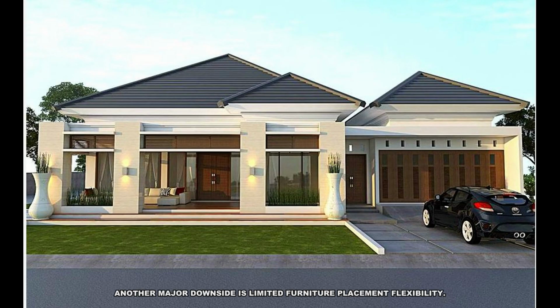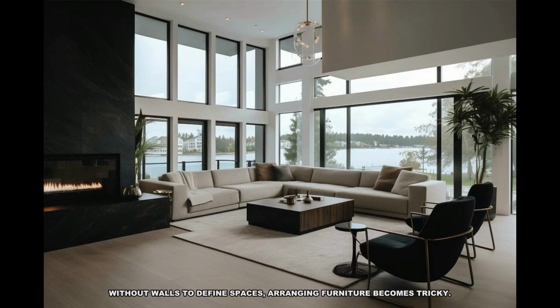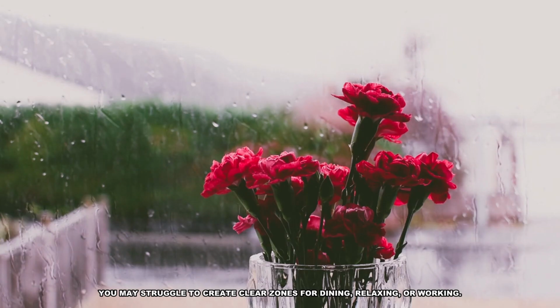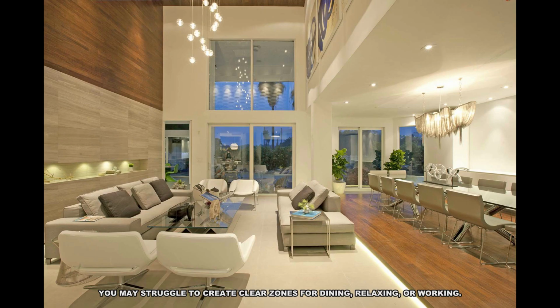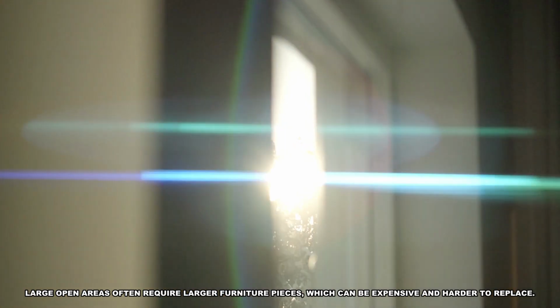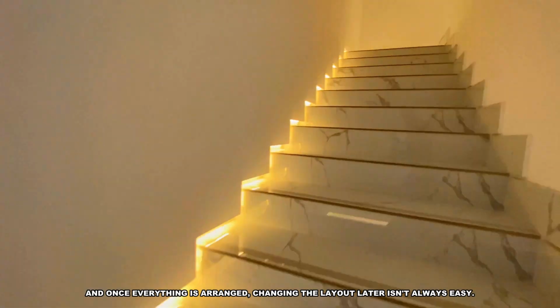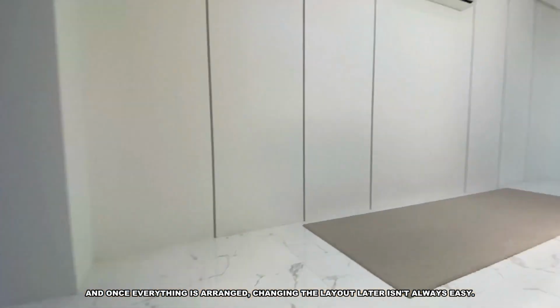Another major downside is limited furniture placement flexibility. Without walls to define spaces, arranging furniture becomes tricky. You may struggle to create clear zones for dining, relaxing, or working. Large open areas often require larger furniture pieces, which can be expensive and harder to replace. And once everything is arranged, changing the layout later isn't always easy.